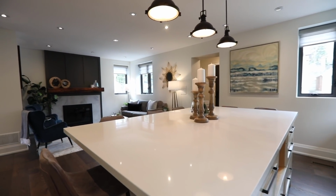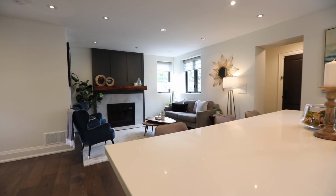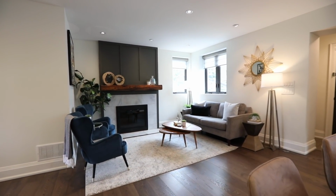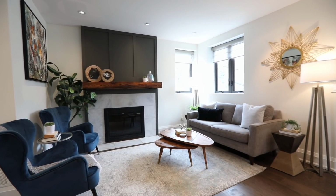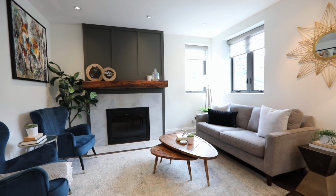Windows with north, east, and west-facing exposures bring abundant natural light into these two rooms, and are complete with Hunter Douglas blinds for light diffusion as well as privacy, as is the south-facing window in the dining room.